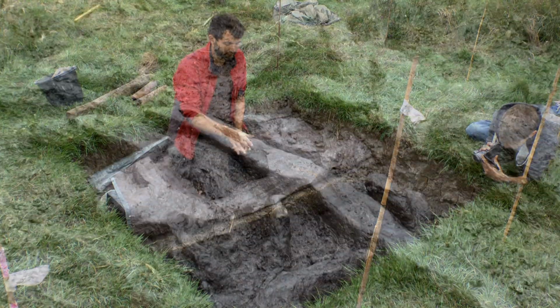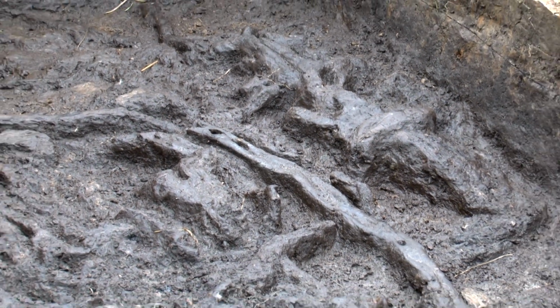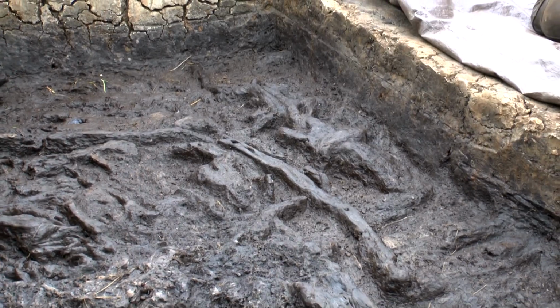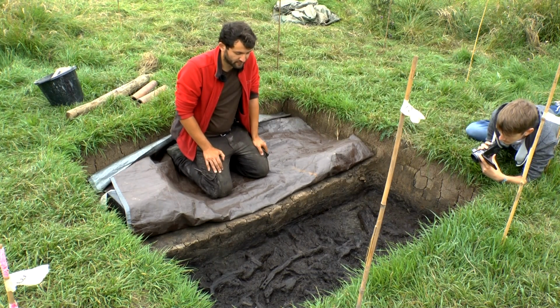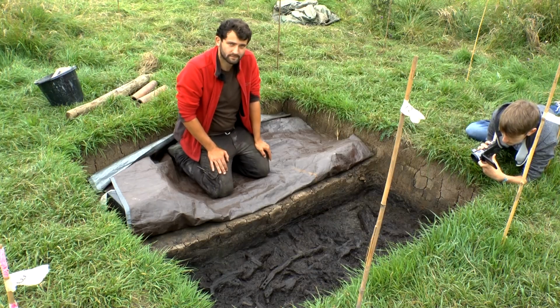The issue with dealing with prehistory that is this old and this well preserved is that there's really no parallels for the artefacts that you get out of it. All we can do is draw ethnographic and anthropological analogies, which come with issues in themselves. But regardless of that, we've got a very exciting, ambiguous and enigmatic artefact in front of us, and next year we intend to lift it and analyse it properly in the lab.